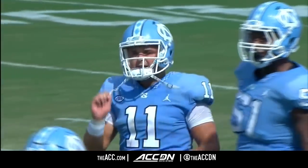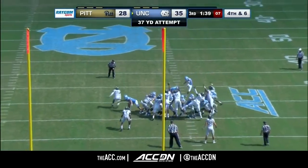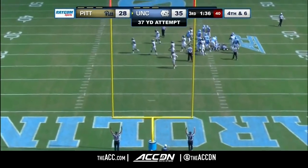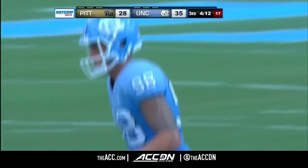Incomplete. Catch was made, but out of bounds. 5 for 5 on the season. He's made it 6 for 6.